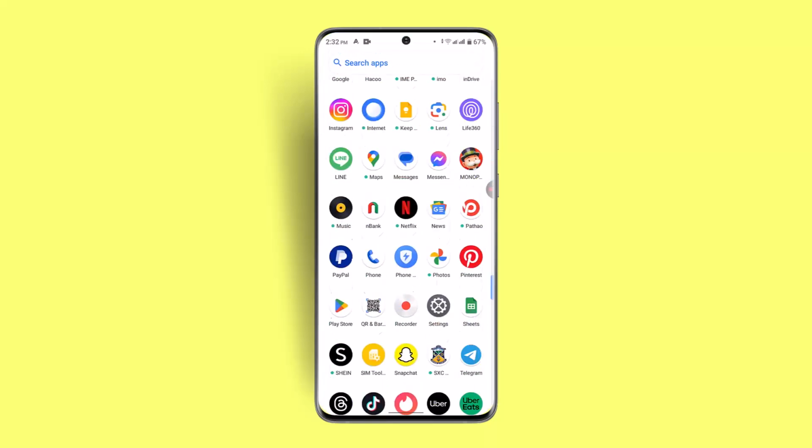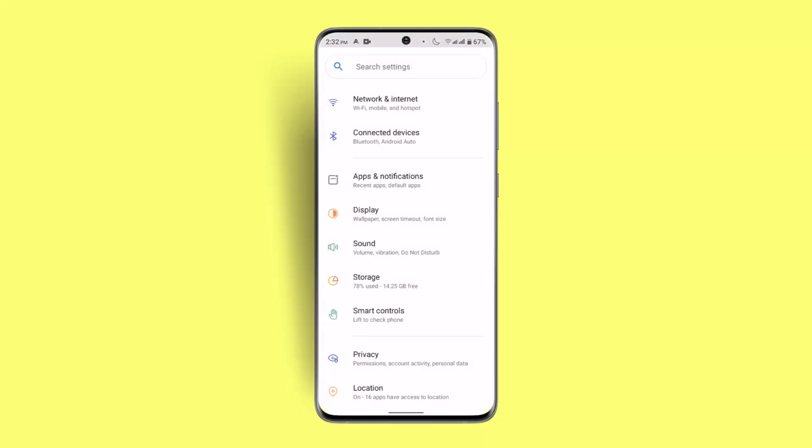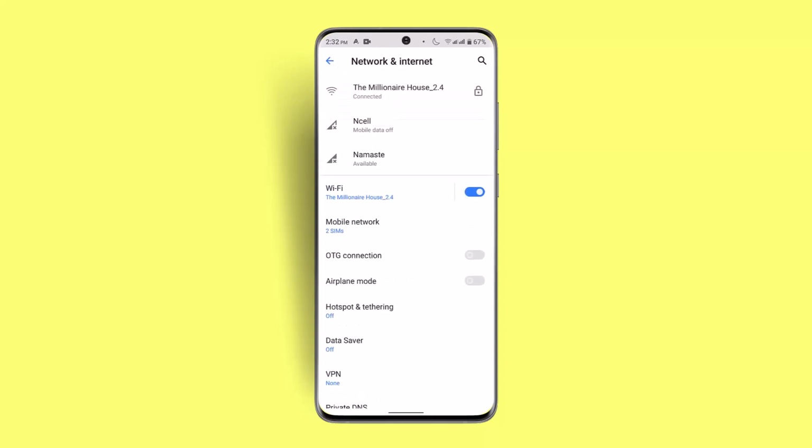In order to check it out, you could go to the settings and then go to network and internet. And here, if you're connected to either Wi-Fi or maybe cellular data, you could try restarting or disconnecting it, and then you could just reconnect it. That could be able to fix the issue as well.